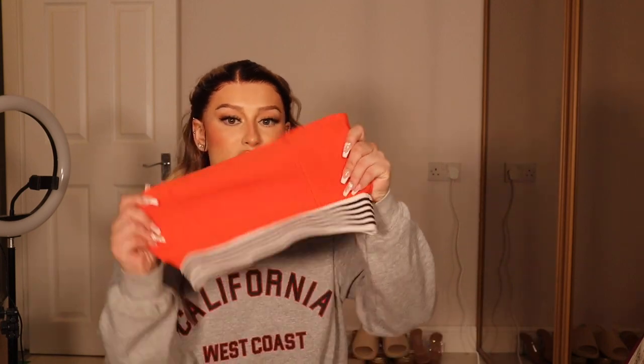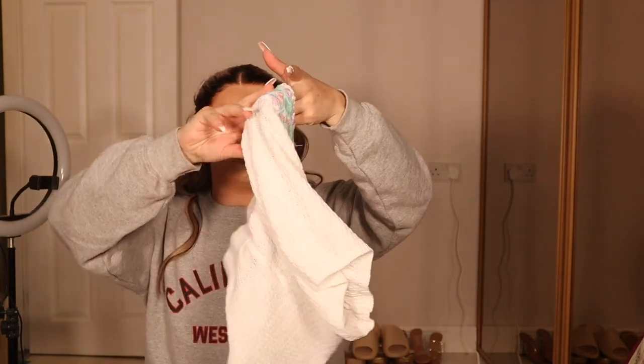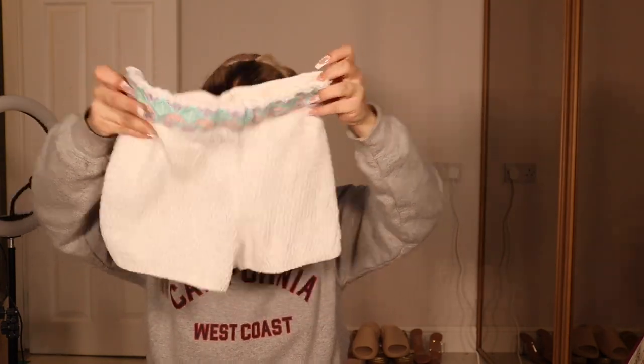I got loads of little shorts from Primark, but only £2.53. So I basically got loads of them and I just paired any top that I've got with them. I've got a little bandeau just to go with any pair of the shorts. Got this cute little lacy top. Got this little crochet set that I got quite a few years ago from Primark. I've never actually worn it, so them are the shorts.